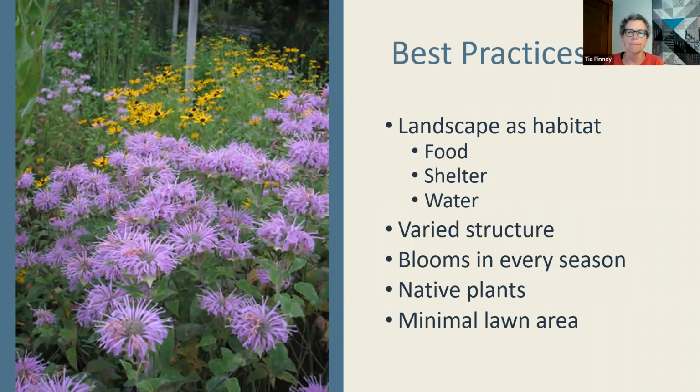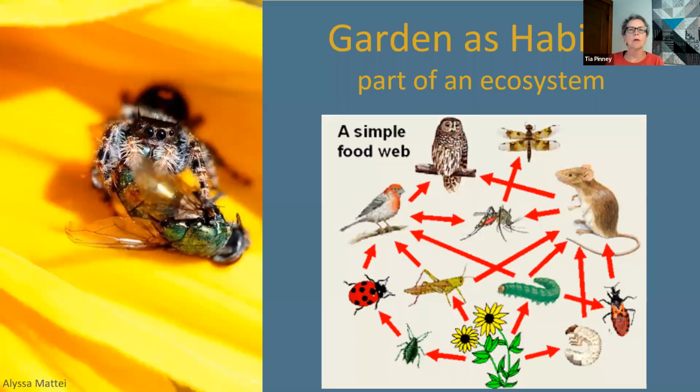So the thing about habitat, let me go back to that first one, is that a good habitat supplies food, shelter, water, all the things that an organism needs to survive. It doesn't just give them nectar plants. It gives them host plants for the caterpillars, for instance, when we're talking about butterflies. So that's something that we will come back to. We will talk about the aspects of habitat in your yard.